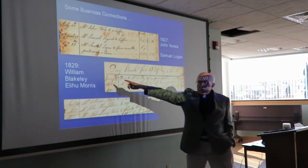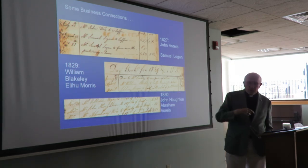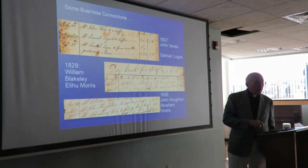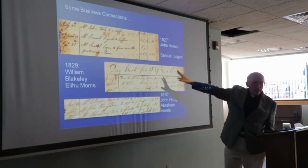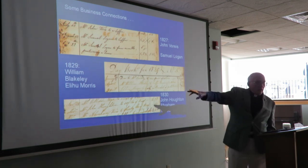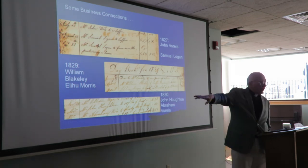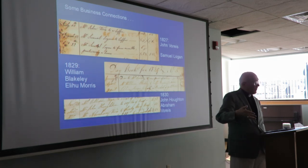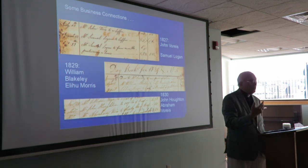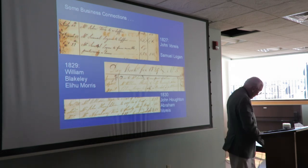The Blakeleys settled up on the south side of Twin Lakes, so not Union Township settlers. John Houghton obviously is his brother. Abraham Voris is the guy who married him. So clearly an economic community was already going on. He wasn't doing a big business, right? All of one year fits on a page in that book. So it wasn't like he was out building a coffin every day. But there were commercial connections between these people before they ever thought about coming up here, which is the point of it.